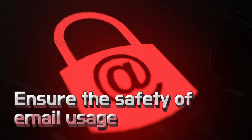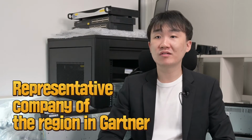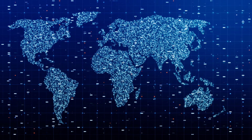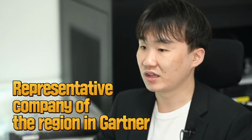Our company KIWONTECH was established in 2014 to ensure the safety of email used as a means of communication for information assets. We offer all-in-one solutions from email security diagnostics to all incoming and outgoing email service. In 2019, we were reported in a representative report of Gartner regarding email security and became an email security standardized company in Korea.